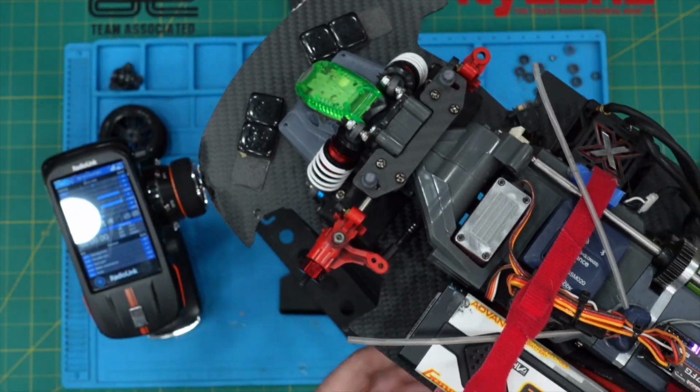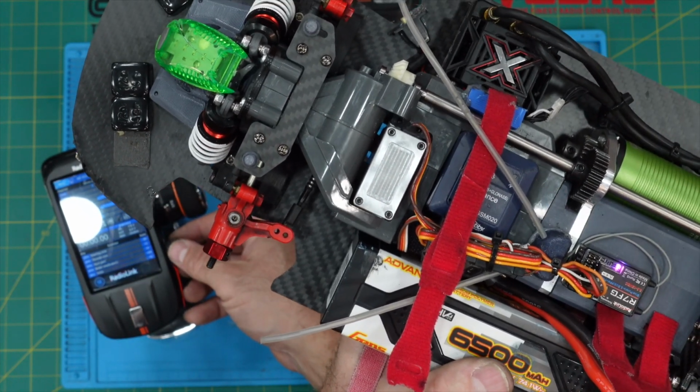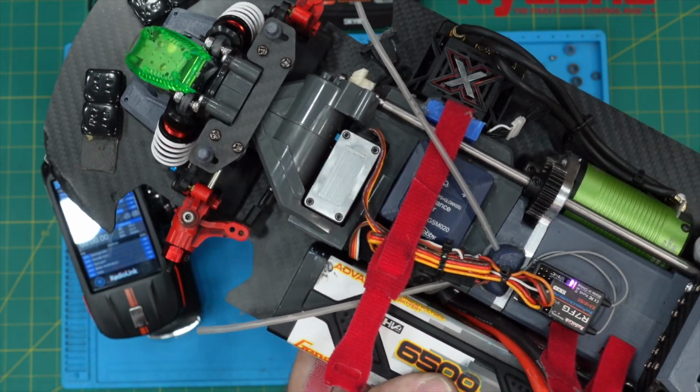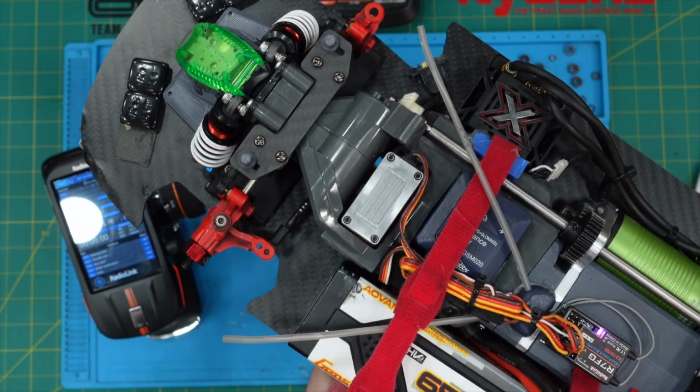So when you've got your gyro set up, I have control on my radio so that I can adjust the rate of my gyro. And I'll go ahead and turn it up just so you can see it for the video. But it gets a little unstable, obviously.